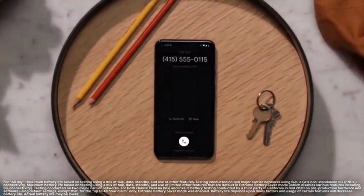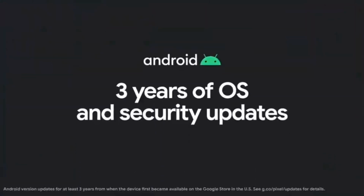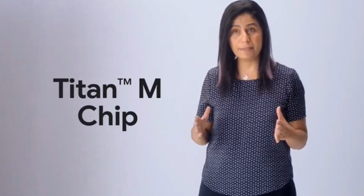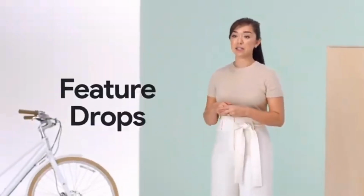You have an extreme battery saver, which allows you to have long-lasting batteries up to 48 hours claimed. You have 3 years of OS security updates. The Titan M chip obviously is still here, and it allows you to get more hold for me, which allows you to hold on video calls. You have new feature drops and more. So this is really cool.